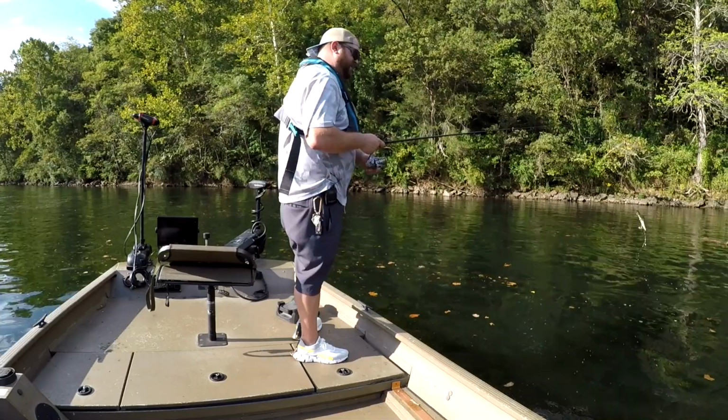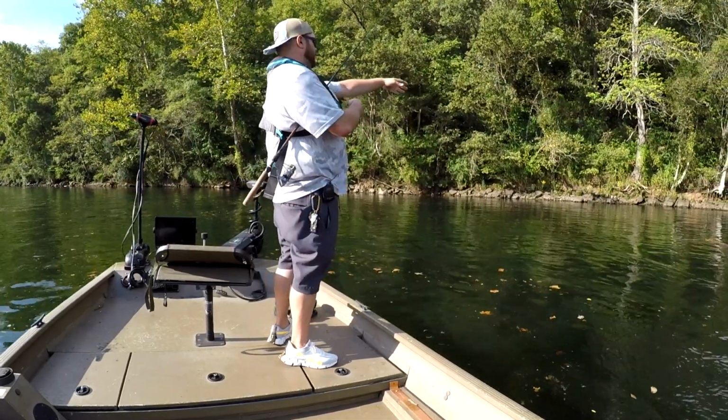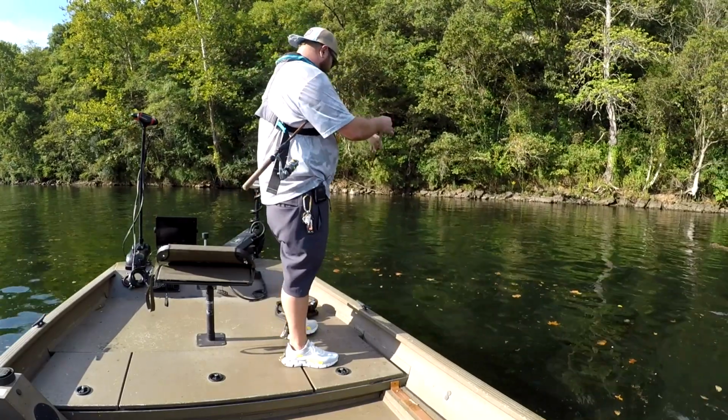Goodness gracious. Pulling up everything. The grass, the moss, and the leaves all in the same cast.